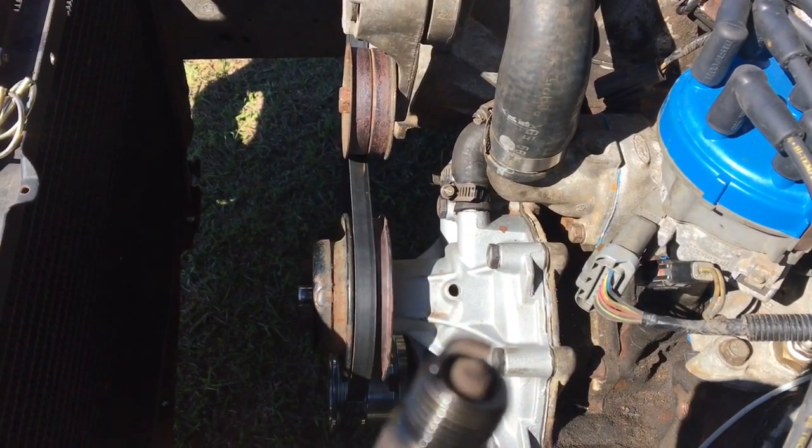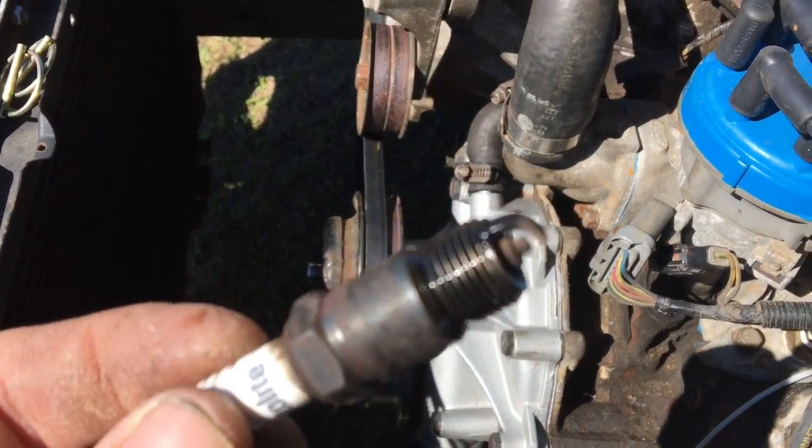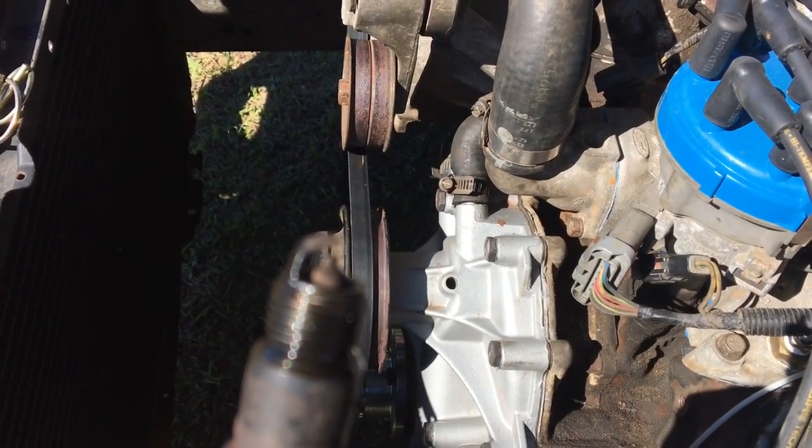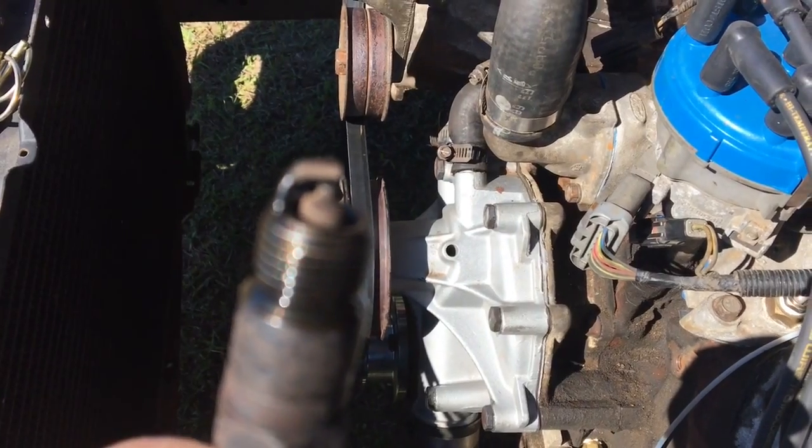Put our new plug in that we cleaned yesterday, and it's already got a little bit of oily residue. But we're fixing to get our tires changed, and then we'll be getting ready to go. So, yay! All right, cool.